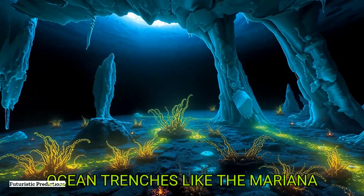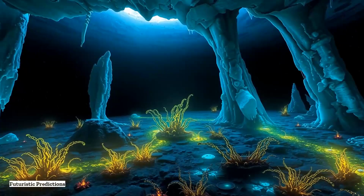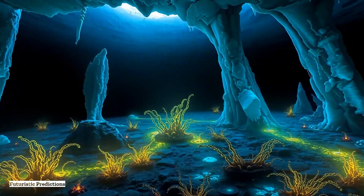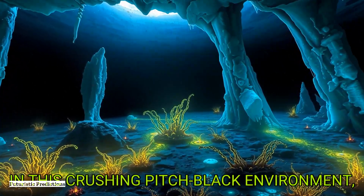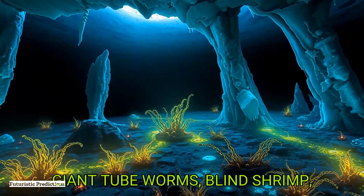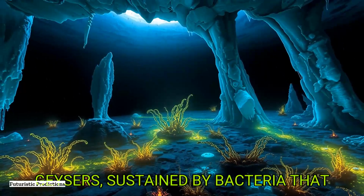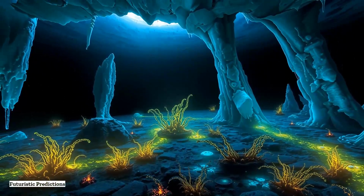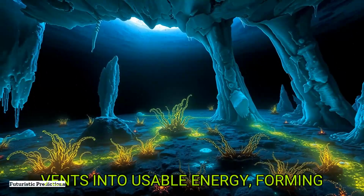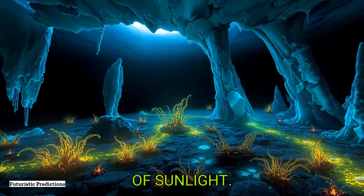Then there are the deep ocean trenches like the Mariana Trench, the deepest point on Earth. Here, the pressure is 1,000 times greater than at sea level, a force that would instantly crush most surface creatures. In this crushing, pitch-black environment, we find entire communities flourishing around hydrothermal vents. Giant tube worms, blind shrimp, and unique species of snail all gather around these mineral-rich geysers, sustained by bacteria that perform chemosynthesis. These bacteria convert the toxic, sulfurous compounds billowing from the vents into usable energy, forming the foundation of a food web that operates entirely independently of sunlight.